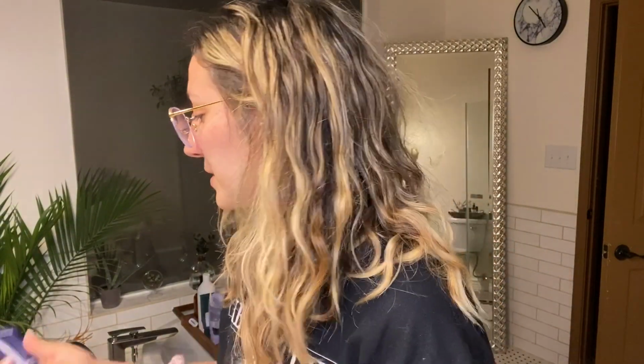All right, so I'm gonna be trying out the Curology. This is my first time using it. So I'm gonna start off with the cleanser.